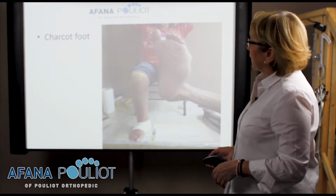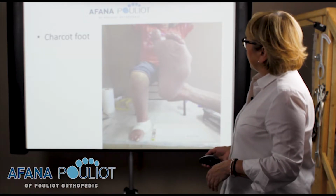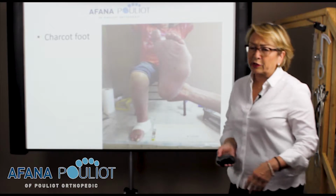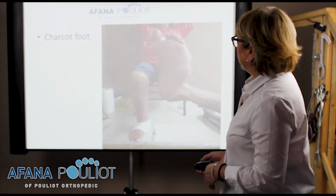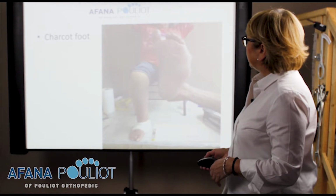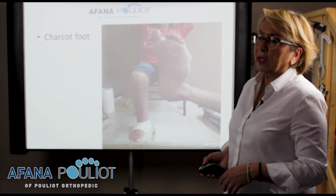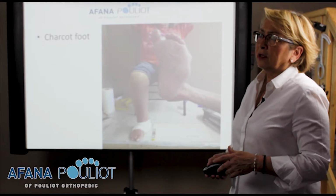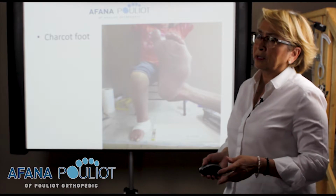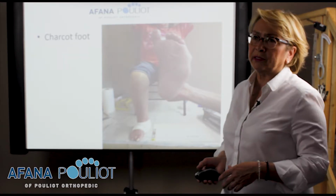Clubfoot, Charcot foot, sorry, for diabetic patients. You see that these patients still have some bandages. I do not recommend that you mold the patient until his foot has healed and he's ready to step into custom-made footwear. If the patient has a record of non-compliance, the custom-made footwear might not be the solution for him either. So do be careful with diabetic patients.